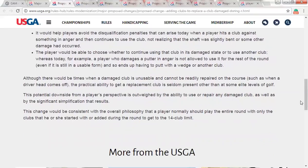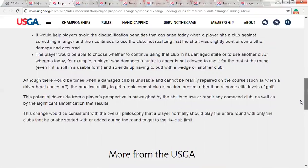Although there would be times when a damaged club is unusable and cannot be readily repaired on the course, such as when a driver head comes off, the practical ability to get a replacement club is seldom present other than at some elite levels of golf. This potential downside from a player's perspective is outweighed by the ability to use or repair any damaged club, as well as by the significant simplification that results. This change would be consistent with the overall philosophy that a player normally should play the entire round with only the clubs that he or she started with or added during the round to get to the 14-club limit.